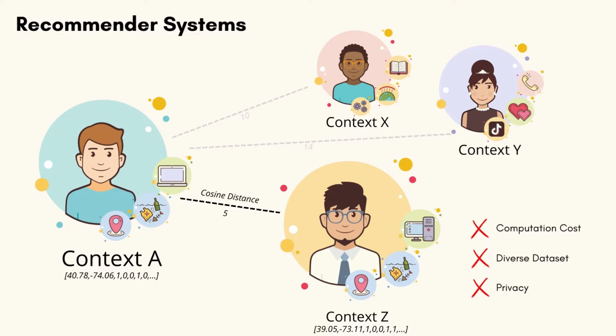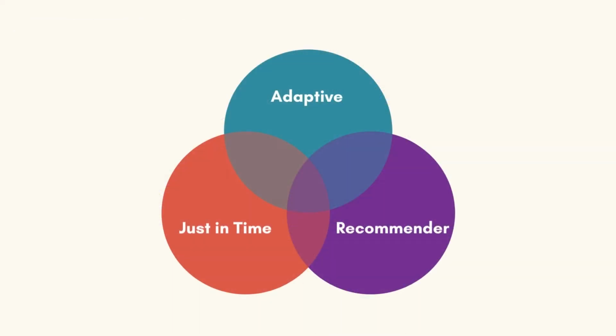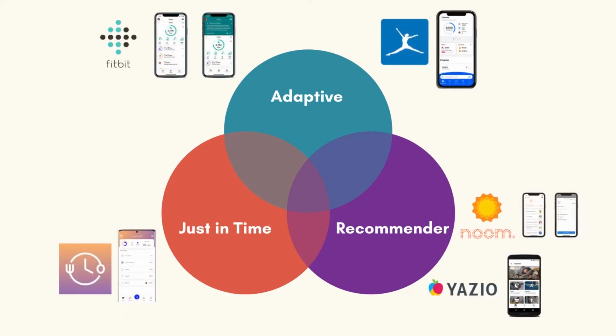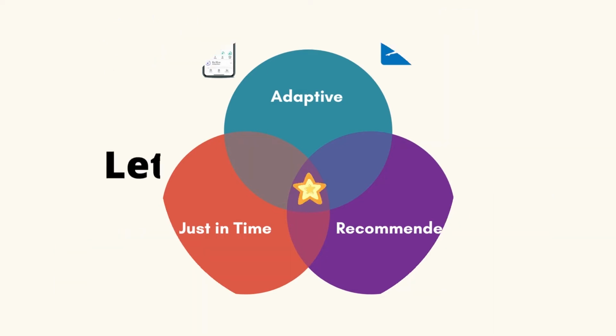In our research, there are various weight loss apps already in the market, such as Noom and MyFitnessPal. These may only have one or two features. However, our survey found the most promising solution may lie in applications that have all three. So let's see it in action.